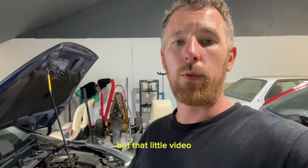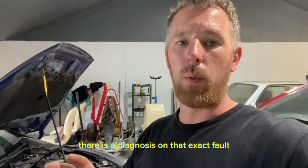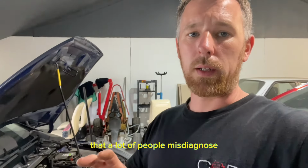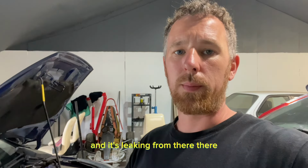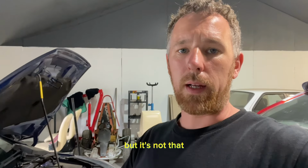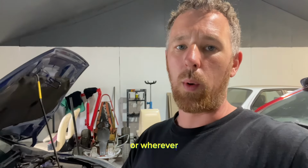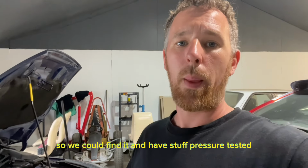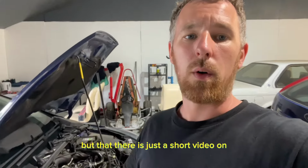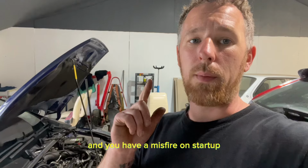But that little video there is a diagnosis on that exact fault that a lot of people misdiagnose, because they start changing pipes. They say, oh, the header tank cracks and it's leaking from there. But it's not that, it's none of that. It's actually a crack internal of the engine, cylinder head, block or wherever. It needs stripping down and we need to take everything apart so we can find it and have stuff pressure tested. But that there is just a short video on how to diagnose your car if you are losing coolant and you have a misfire on startup.